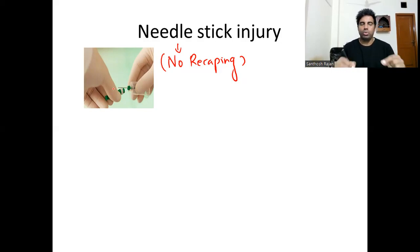So don't do it. After you do the procedure, the needle should go directly into the puncture-proof container, and the plastic part should go after. Then you take it and put the blood into whatever procedure you did, and the plastic part goes into the recyclable red bag. The needle goes into the white transparent container. Please remember that.